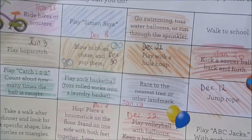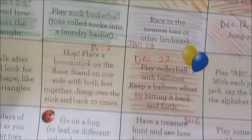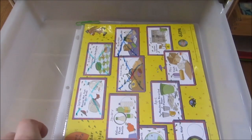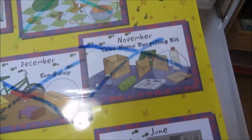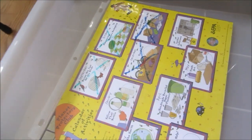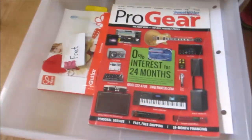We have these activities that we got from the USDA. And as we complete the activities, we write down the date on them. And this is for PE on Fridays, but Mondays and Wednesdays we do exercises at home or outside. And then we're doing this calendar of activities of recycling. For each month we have to complete something. So that's that for health and PE.